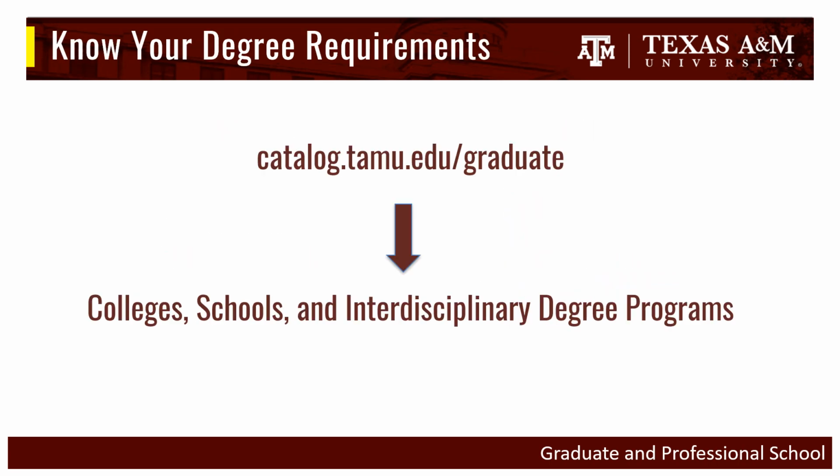In addition to grad school requirements, your individual academic programs have their own requirements. The general rule is that we set the minimum requirements and colleges, departments, and programs set specific requirements that can sometimes be more stringent. The graduate catalog is the official record of those specific program requirements.